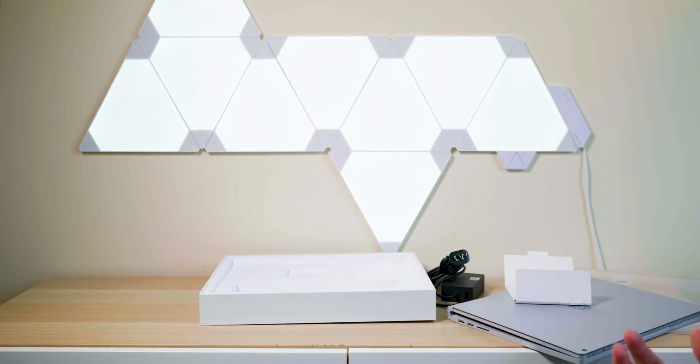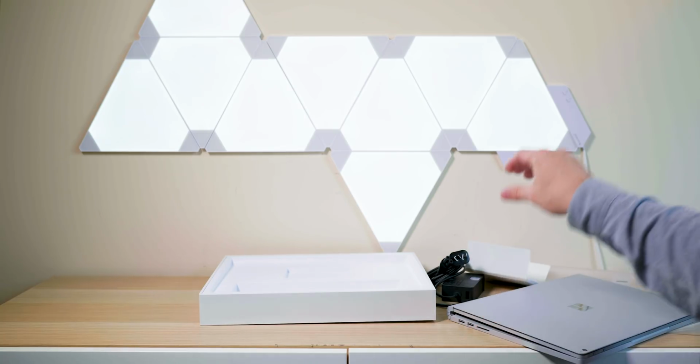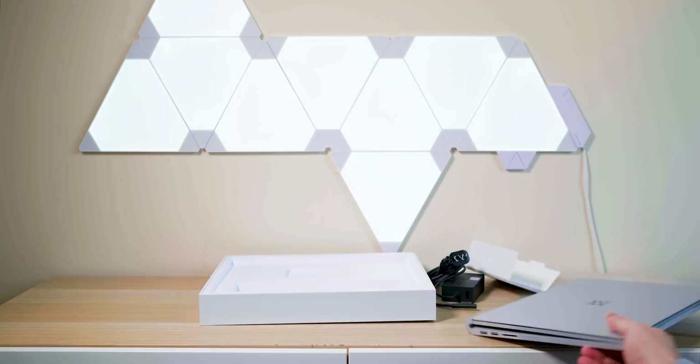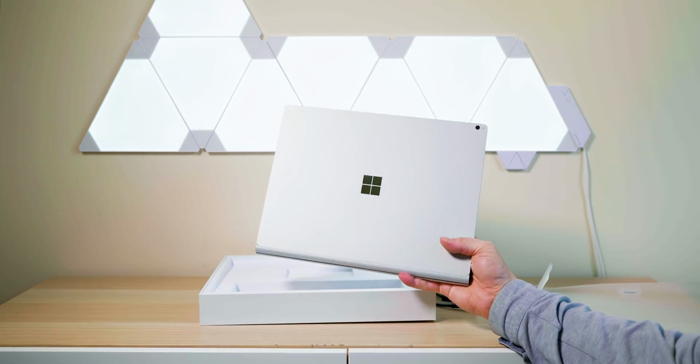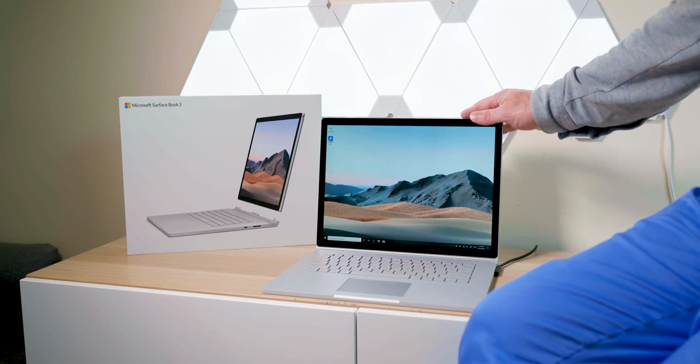I just want a quick look. What sort of wattage is it going to hold? I'm going to do my gaming review first, I think. Let me know in the comments what you would like reviewed. Yeah, that's a sexy thing. Okay, here, now, have a look at it.